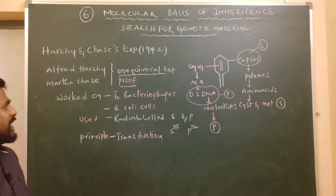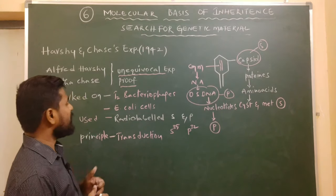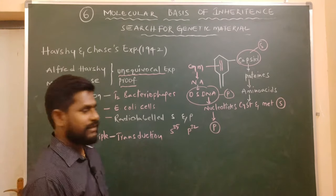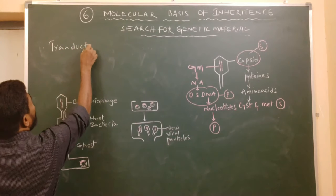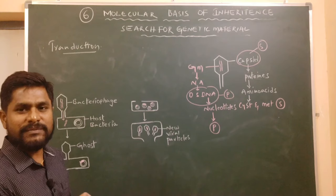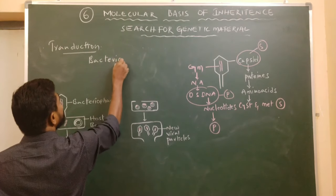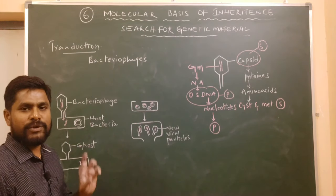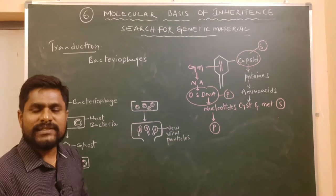And now let us come to the second question. The question is, why did they use the E. coli cells? Because the experiment is based on a principle, that is transduction. Here, what is transduction? Transduction is a process in which a genetic material gets transferred from one bacterium to another bacterium by the agency of bacteriophages. Here the bacteriophages are involved in the transfer of genetic material, or transforming principle, from one bacterium to another bacterium. These bacteriophages are viruses which infect bacterial cells.